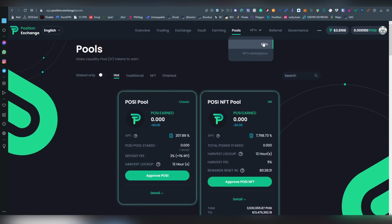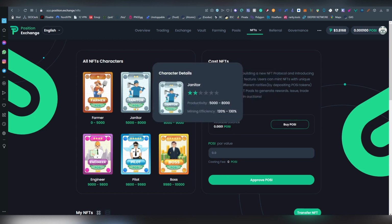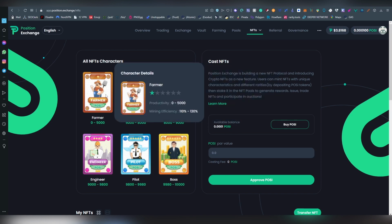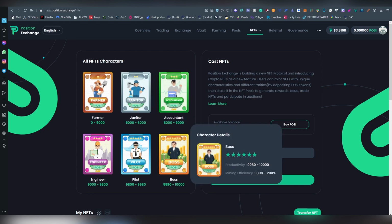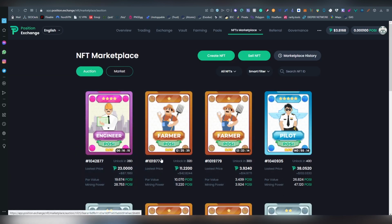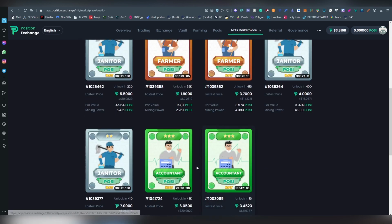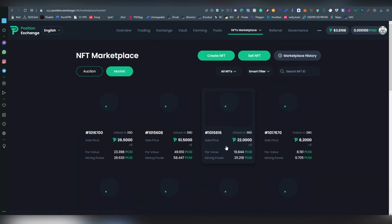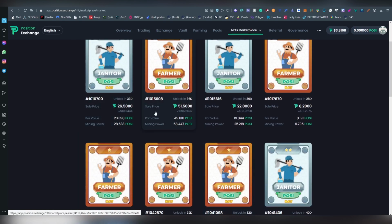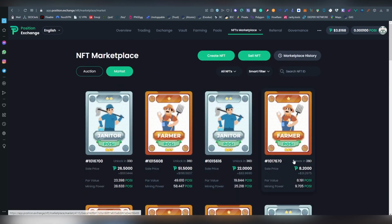Now they also have NFTs, and these NFTs can be claimed for POSI. These are going to give you higher mining efficiencies. So these are boosters of sorts that you can acquire. You can also buy them from their NFT marketplace in case you want to go directly and buy these NFTs, and you're going to see the current prices on them, how much each costs, etc. And this is a strategy in its own right. Those were auctions; these are market prices, so these are a bit higher. But it's an interesting system, and I think these are an excellent way to utilize the NFTs.